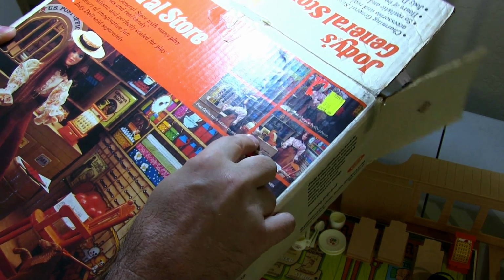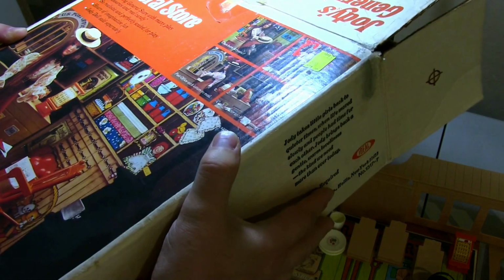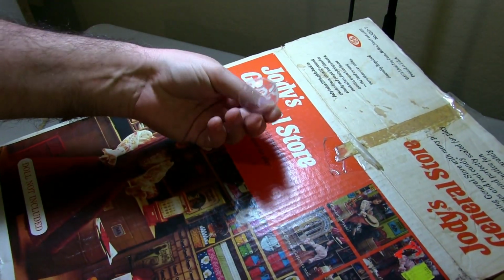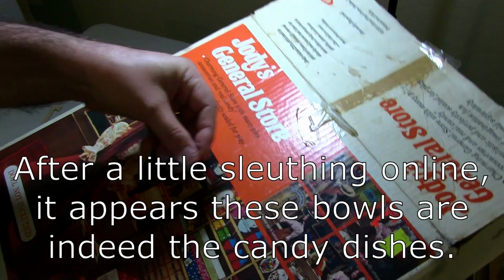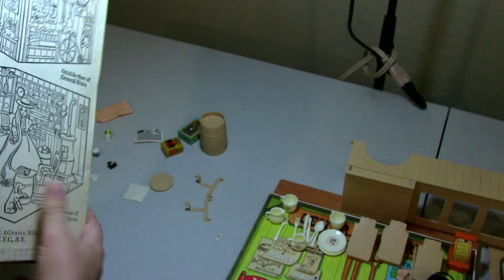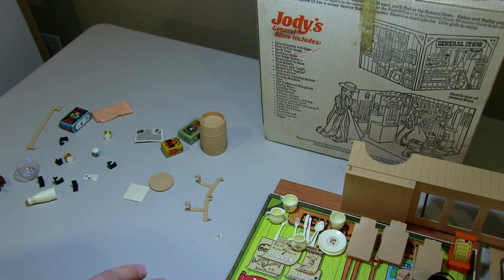I'm not sure. I'm assuming that's the candy jar. And that looks a lot similar to this little clear glass, 2 clear glass bowls here. I don't think that's what it is, unless they're missing tops or something, because there's nothing to go with them here. But anyway, so we'll assume those are also missing. So maybe it's not quite 99% complete.